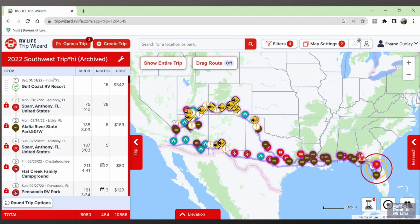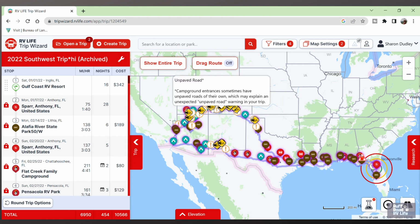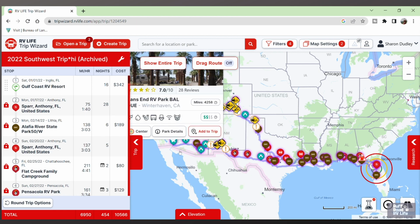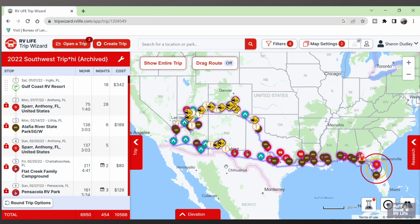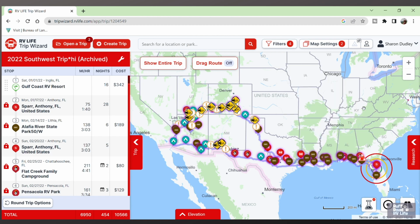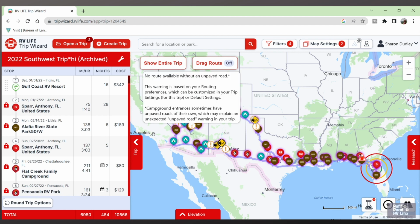All right, so here you see our 2022 trip, and any of you who followed us, you know we went all the way up to Colorado, and we dipped into Utah. Whoops, it's showing all these warnings. And even over here to California, we went through Arizona. We were in Arizona for a while, back through Texas and back all the way to Florida.